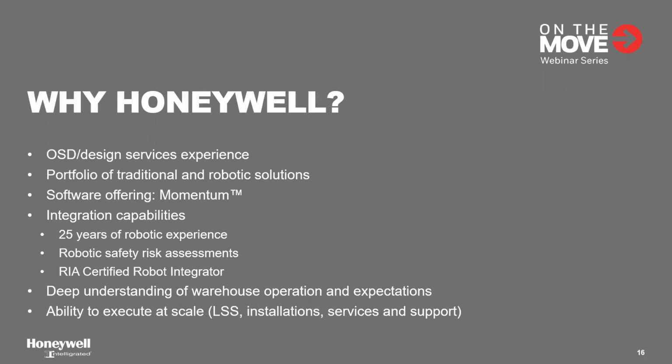Within this too, with Honeywell Intelligrated, we have the ability to execute at scale. So that's not just rolling out one system or one pilot, but rolling it out to a larger system of 25 or even hundreds of installations. So we do this with our LSS organization, or lifecycle support. They keep those systems running in our aftermarket services and allow us to scale up and maintain those in the future as well.